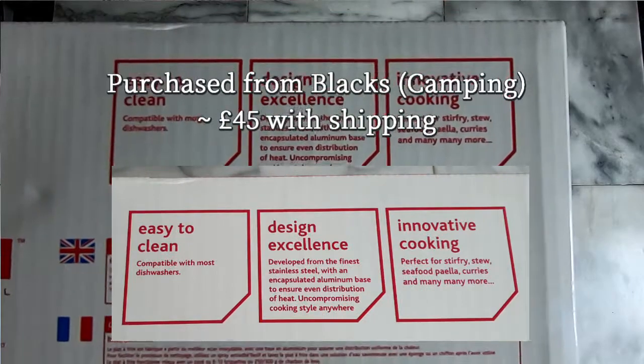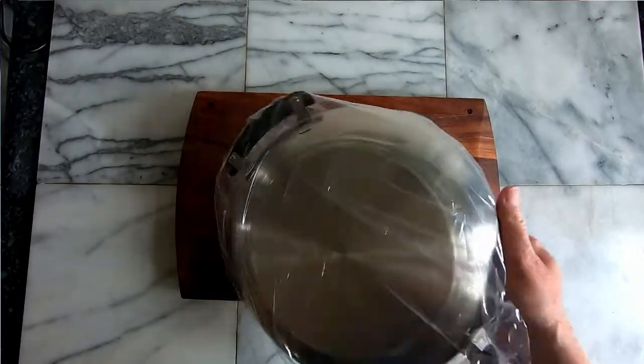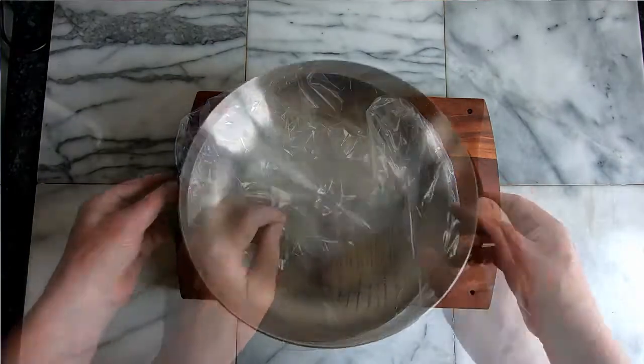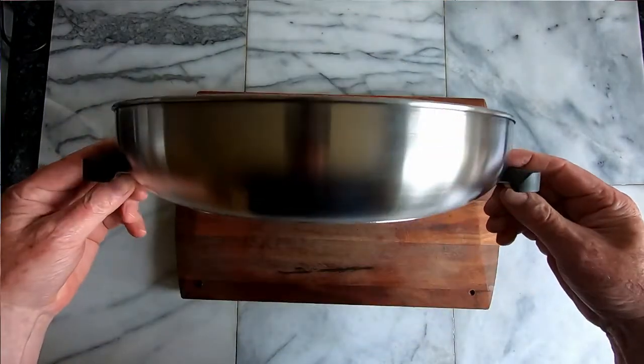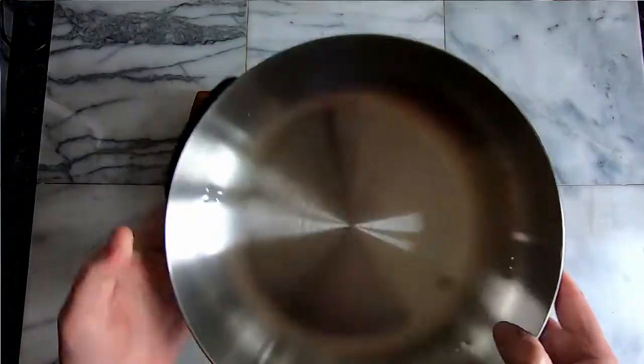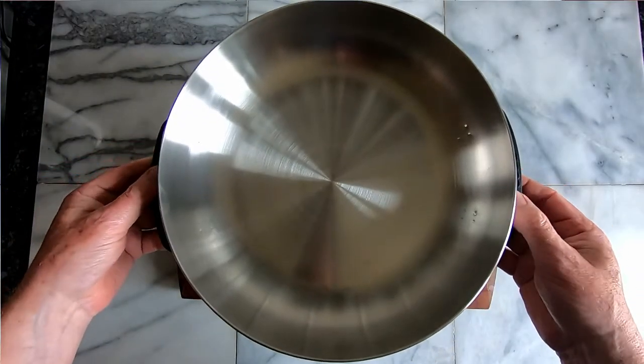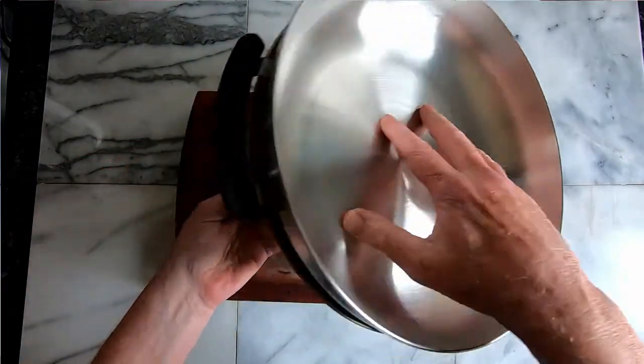At 1.1 kilos it feels extremely solid and the usual Cobb quality steel, and apparently it has an encapsulated aluminium base to ensure even distribution of heat. The handles are made of a plastic which is reminiscent of Bakelite. It fits loosely on the Cobb base with a gap for the heat to escape, and the lid is a perfect fit.